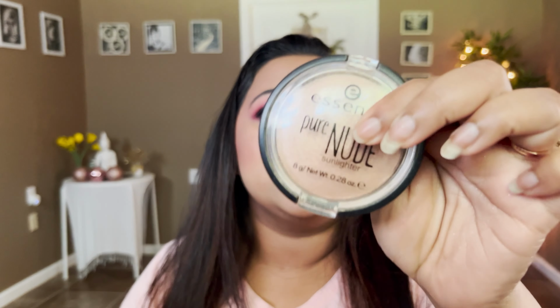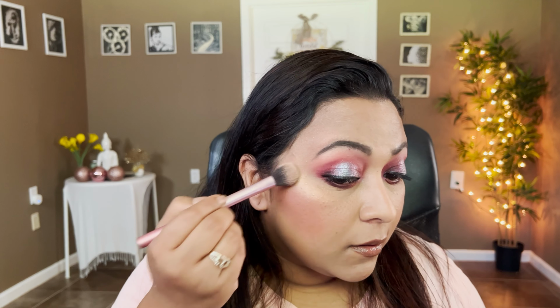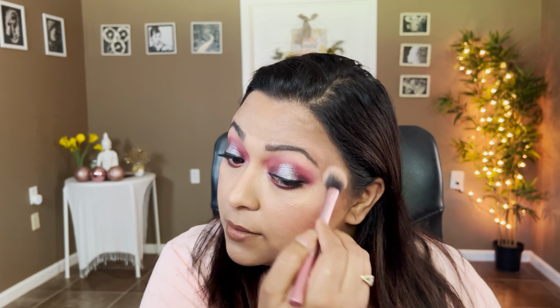I'm gonna take my Essence Pure Nude highlighter, and this one is in the shade Sunlighter. I love this for an everyday glowy look. I don't even know if this still exists or not, but it works really, really well. For a subtle glow, this is amazing. And that's my final look.